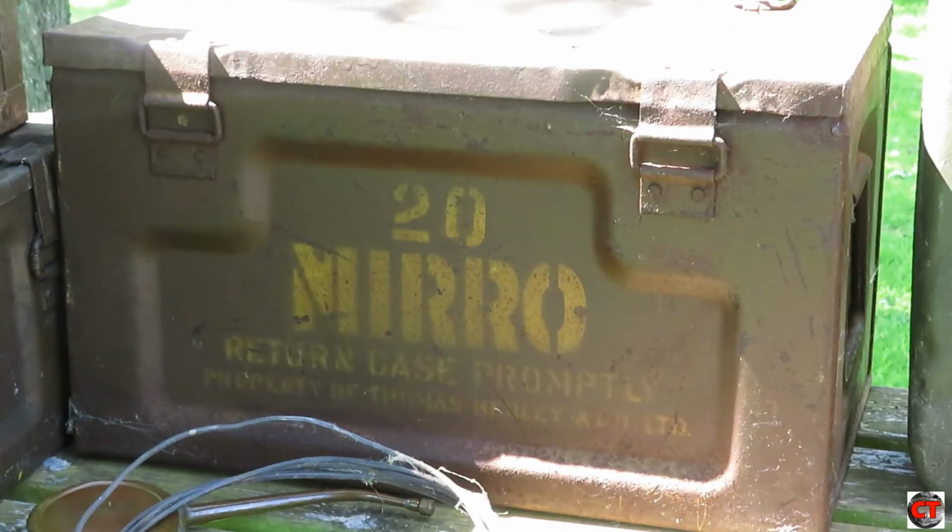So now we finish on some ammo cases. So you can see that one, it says 20 Nero, not sure what that means. If you know, please let me know. Return case promptly. Property of Thomas Headley or something limited. If you know what that is, please let me know.